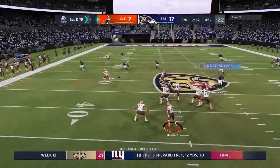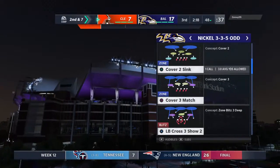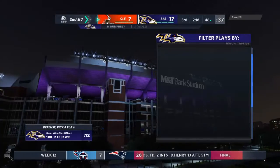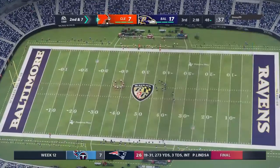From the gun, Mayfield. And finding the tight end, Hooper. And he'll get it out a couple yards shy of midfield at the 48. 3 yards the gain there, 2nd down. Brandon, perfect defense in this situation would have meant that there was an incompletion. They would have picked it off. Okay, so they gave up the completion.